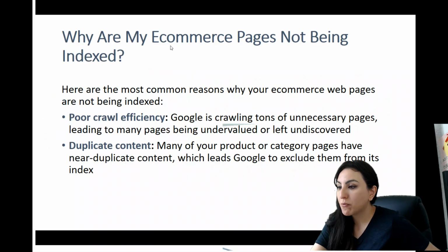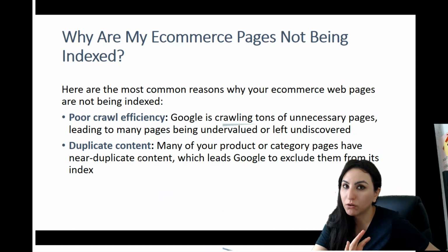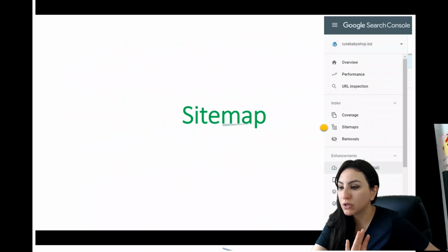Okay. Why are my e-commerce pages not being indexed? Poor crawl efficiency, maybe duplicate content. This is why I talked about canonical, and about how you have set some rules. We're going to talk about this in due course.